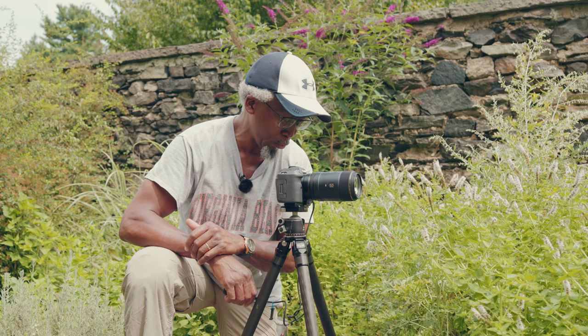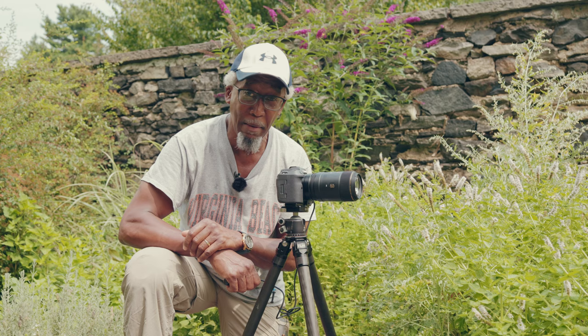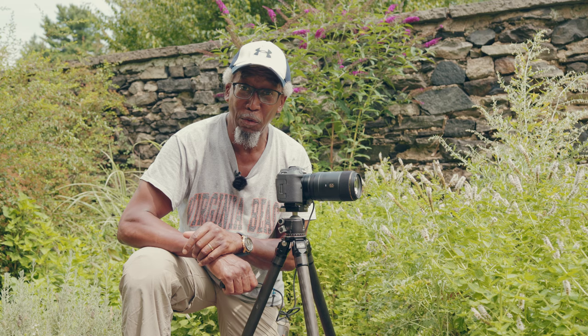I want to make sure that A, I've got enough depth of field to capture the flowers in focus, but also blur out the background, which is usually the case in a macro. And the very low angle that I'm using allows me to A, get that spike in plane, and also B, have a clean background without any sky. I like to shoot at flower level. I think the images look better that way.